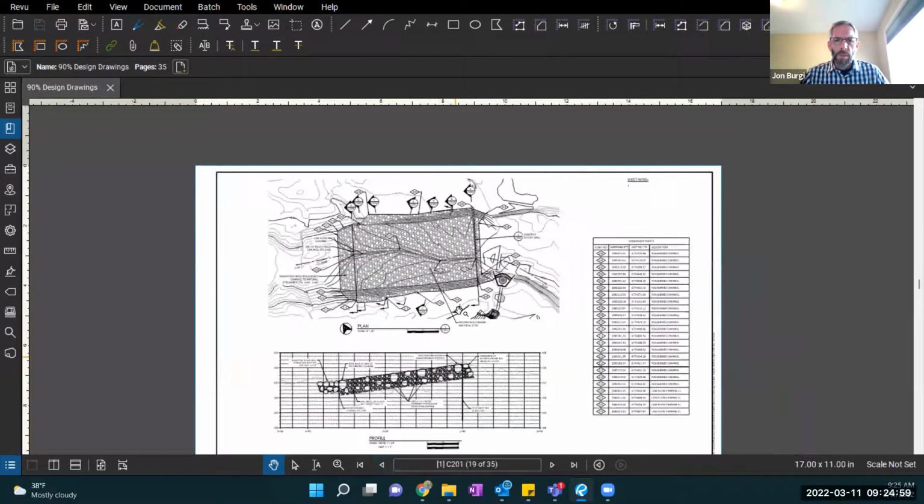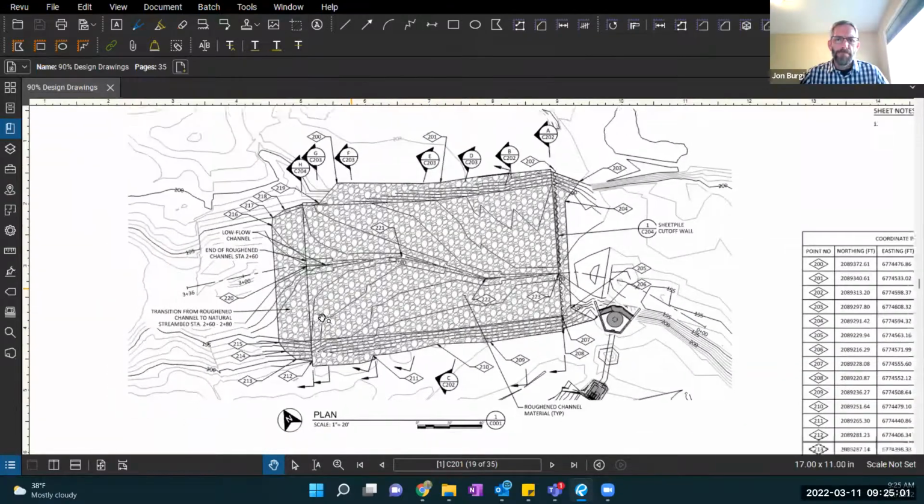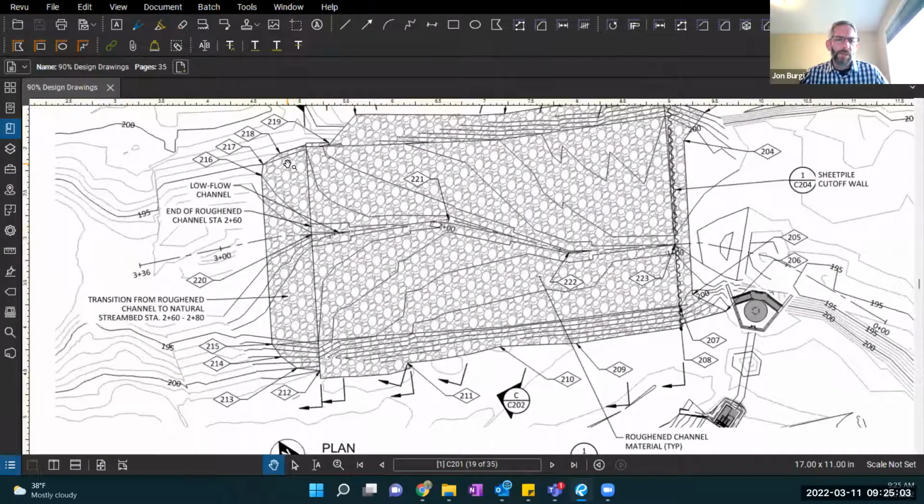All righty, we're going to step back here. And then there will be a transition zone at the very end. This area right here is just transitioning back to the natural stream. This will just be rock with a D50 of 2 foot or something like that. It'll fill in this area and really just makes that transition.